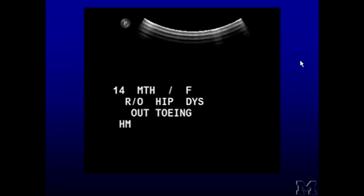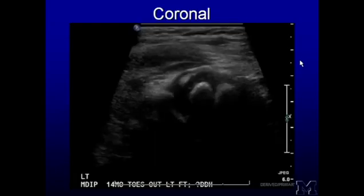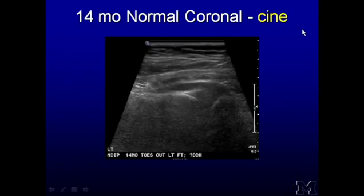This child's 14 months old. The toes were going out a bit, and you want to know if it could be due to DDH. And this is the kind of view you get. And you can see the real challenge because a lot of ossification is already present. You don't see the acetabulum that well. Here's the femoral head. Here's the acetabular roof. When I did this study, I felt that the ball is in the socket. The head is within the acetabulum. The acetabulum looks fairly normal, but you could have told all this much more easily and quickly on a radiograph.